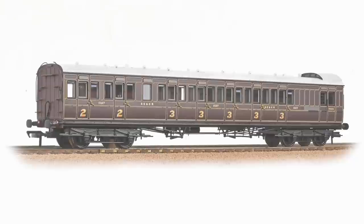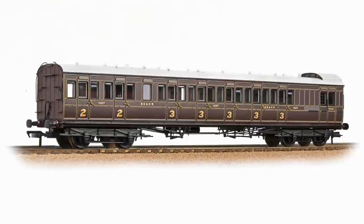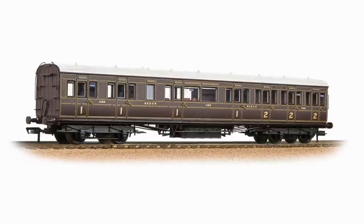Now, this is a second set to follow on from the first lot they did, so they've got different running numbers on these. And Bachmann pointed out as well that the brake coaches on these won't have the battery boxes, which they tell us is correct for how these sets were in their early period. So it only has the battery boxes on the centre composite car. The outer brakes don't have those. They're coming in at £84.95 each for those.